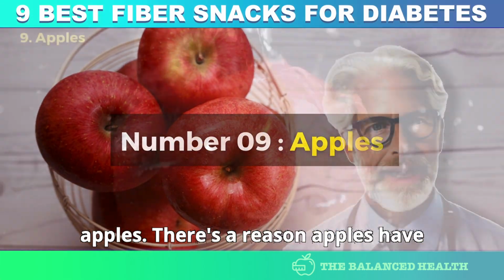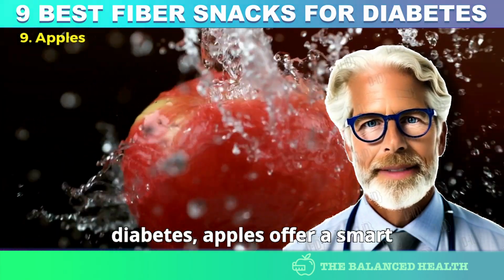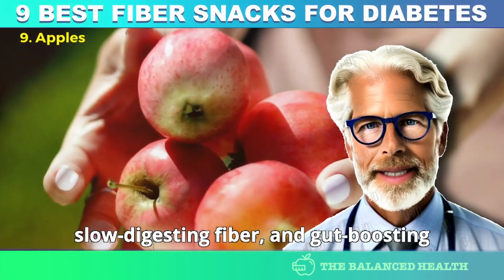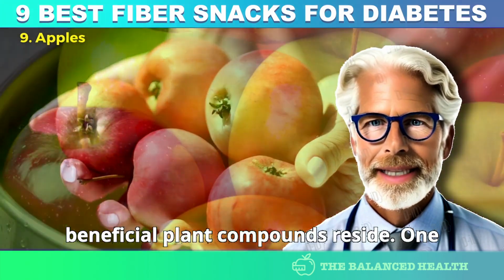9. Apples. There's a reason apples have earned the phrase, "an apple a day keeps the doctor away." For people with diabetes, apples offer a smart combination of natural sweetness, slow-digesting fiber, and gut-boosting prebiotics. The key is in the skin. That's where most of the fiber and beneficial plant compounds reside.